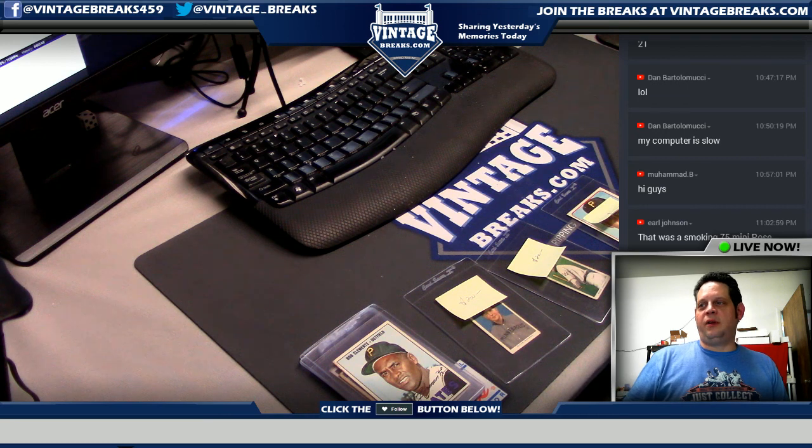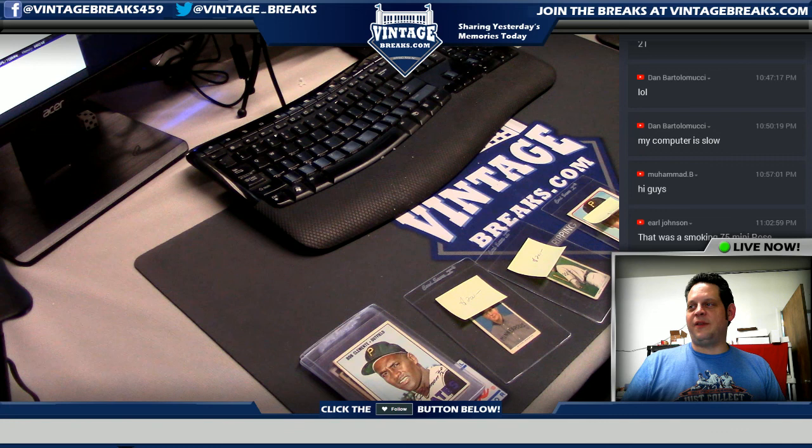Last pack that we open is a great pack to go out on. I have no problem with that. Gorgeous Thurman Munson, gorgeous 75 mini Rose.